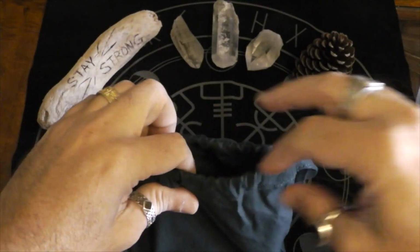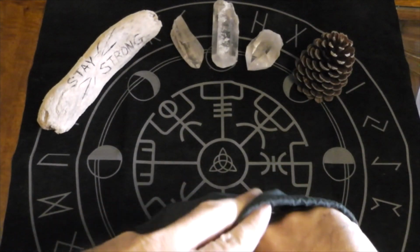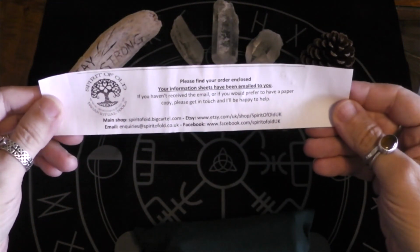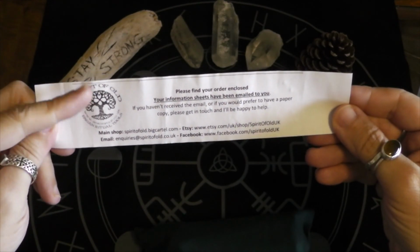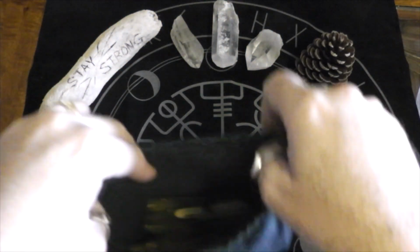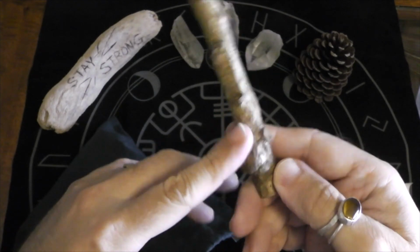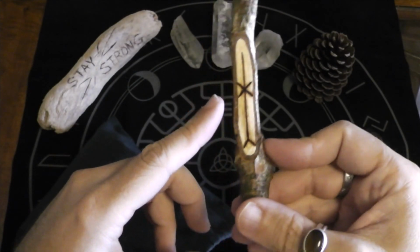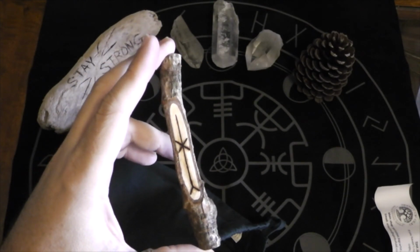The other thing that really sold me on this set, because Simon has his own set, is the fact that each of the Oghams are actually, let's see, please find your order enclosed. Your information sheets have been emailed to you. So there's info sheets, but they don't print them out anymore. They just email them to you so you can print them out. The thing that I really love about these, oh wow, is that they went out into the woods in the UK and found a twig from each of the appropriate trees or bushes or greenery.